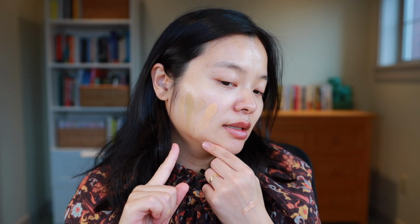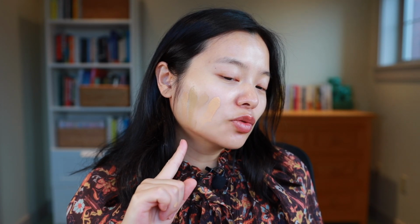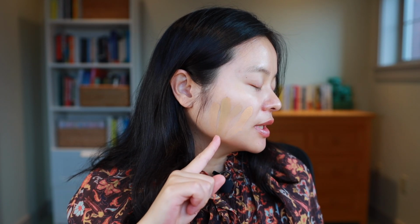It's a tad bit deeper than my current skin tone, but at least I think it's a little bit less greenish than some of the other ones. Like this one's just really yellow. These two are a little bit too green, I would say. So maybe 10 mixed with 8 would be the way to go. Hopefully you guys can see that. Here it is on this side.